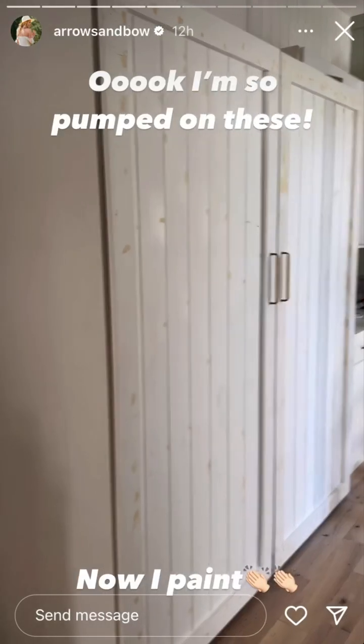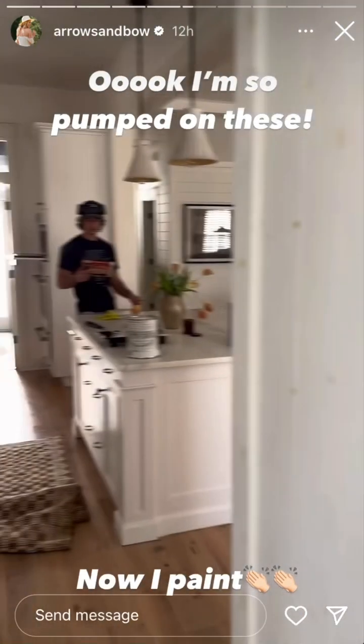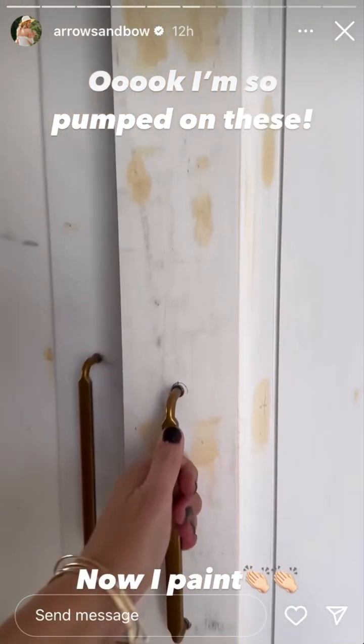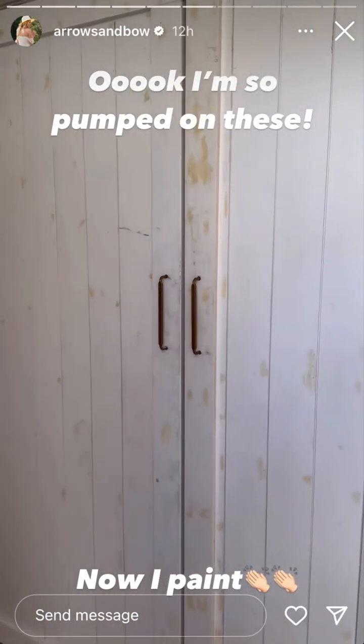Look at how beautiful this thing is. I mean, she's got a few warts on her, but she's smooth. Gavin did all of it. She's smooth. So it's all sanded down. Look at it. So awesome. So now I will paint. But I'm so excited. The doors look awesome.